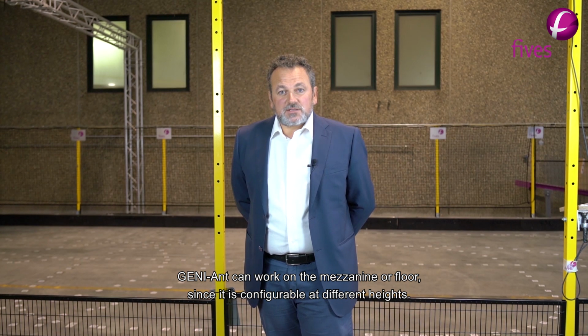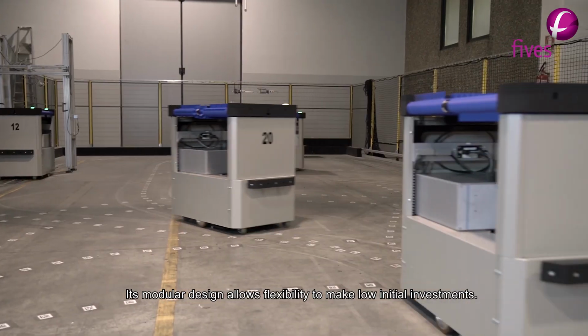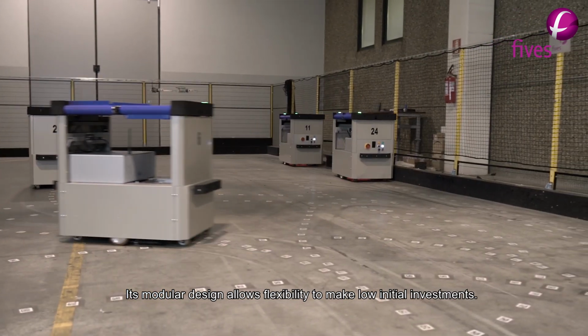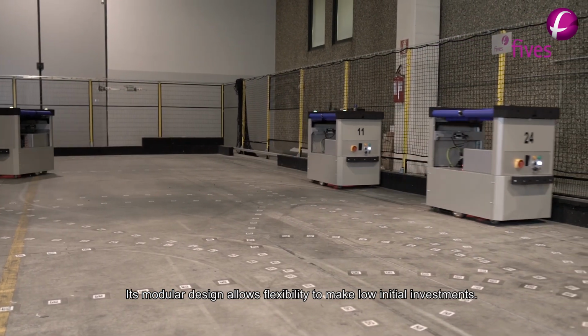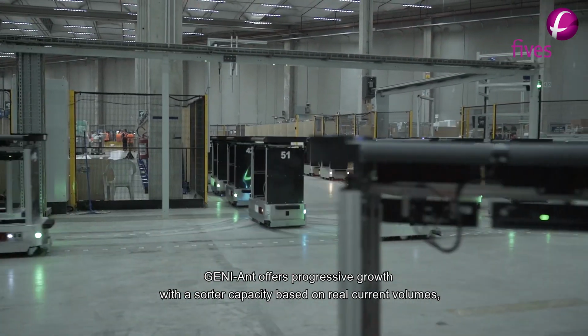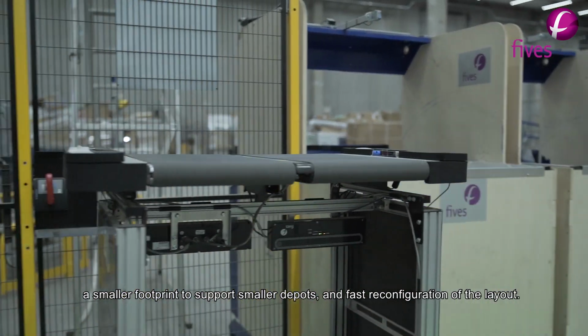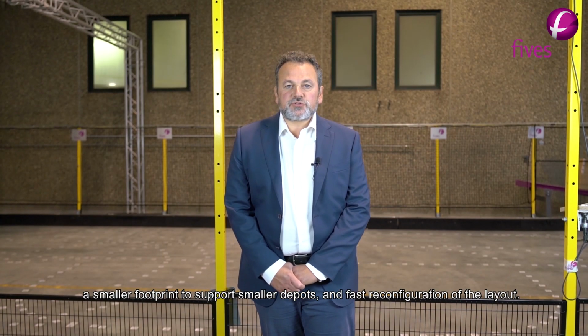GENI-Ant can work on mezzanine or floor, since it's configurable at different heights. Modular design allows flexibility to make low initial investments. GENI-Ant offers progressive growth with a sorter capacity based on real current volumes, a smaller footprint to support smaller depots, and fast reconfiguration of the layouts.